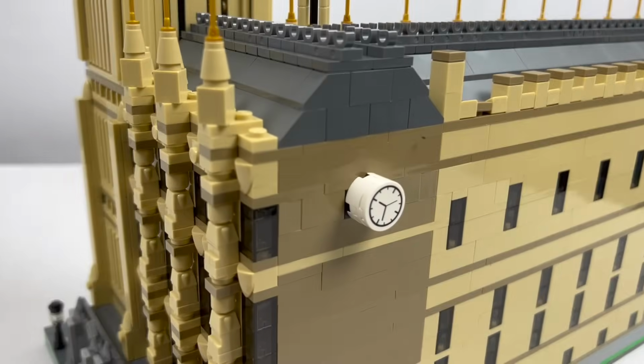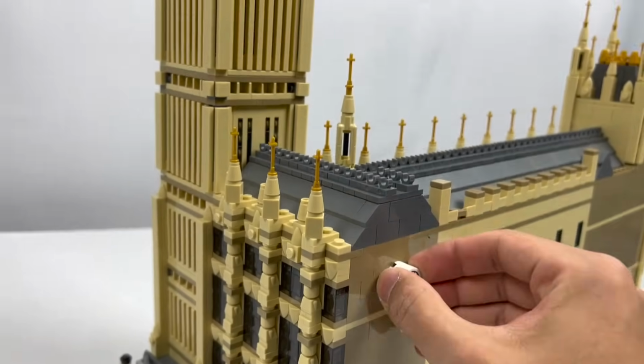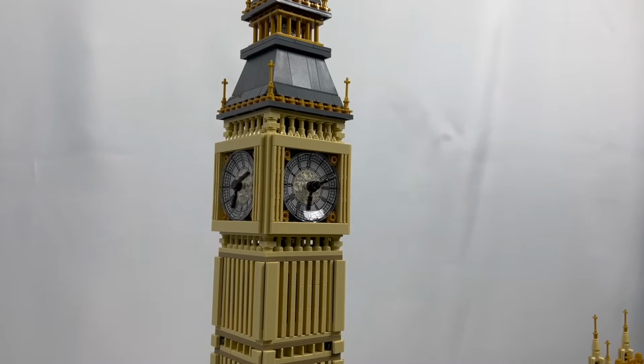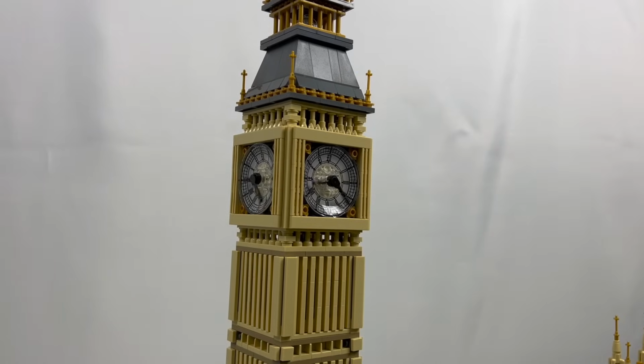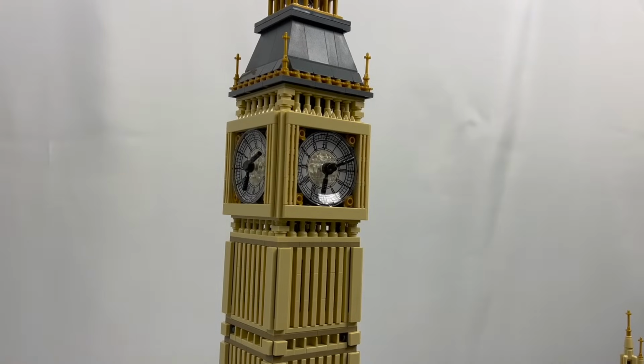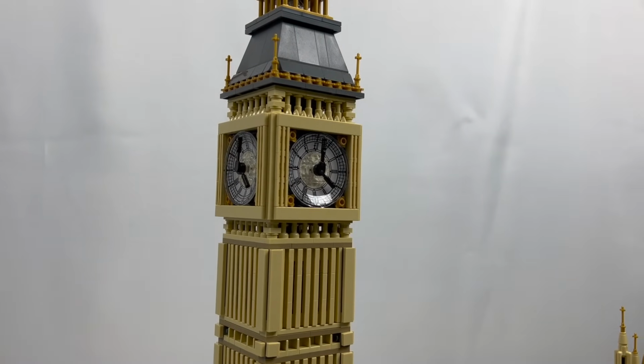Now you might be wondering what is with the clock on the back of the wall here. Well, it's actually really cool. You can spin this clock, and going like that will actually spin the hands on the much larger clock. All 4 hands will rotate in tandem, so it is a really nice and fun feature, and if you move it slowly enough, you can actually kind of make it seem like it is telling the time. So there you have it.